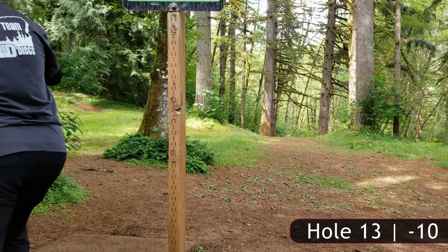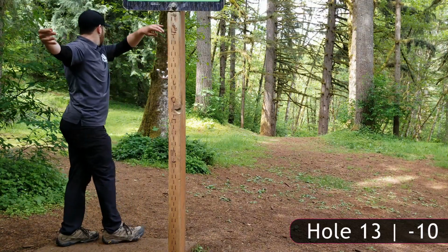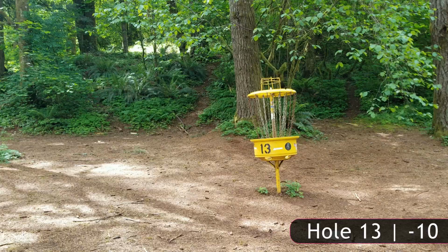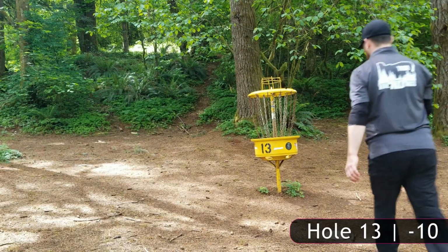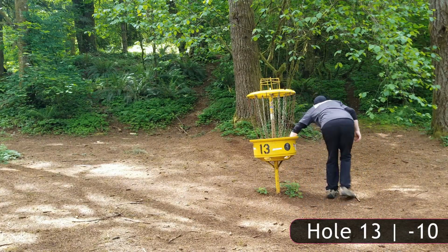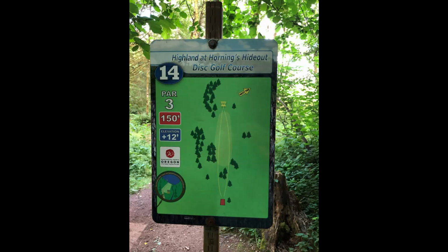13, you got trees obstacle. The basket's kind of right behind this tree straight ahead. I went long with the berg, hit the tree behind it, and just kind of rolled right under the basket. Could have been quite a bit longer, but ultimately, I got the lucky roll and didn't run away.